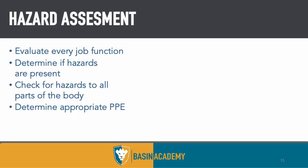So making sure we're evaluating the jobs, determine if the hazards are present, what hazards are present, and what the worst case scenario is. Check for all hazards to any part of the body, and determining the appropriate PPE is kind of the PPE hazard assessment golden rules. I'm not going to say it again, but there it is.